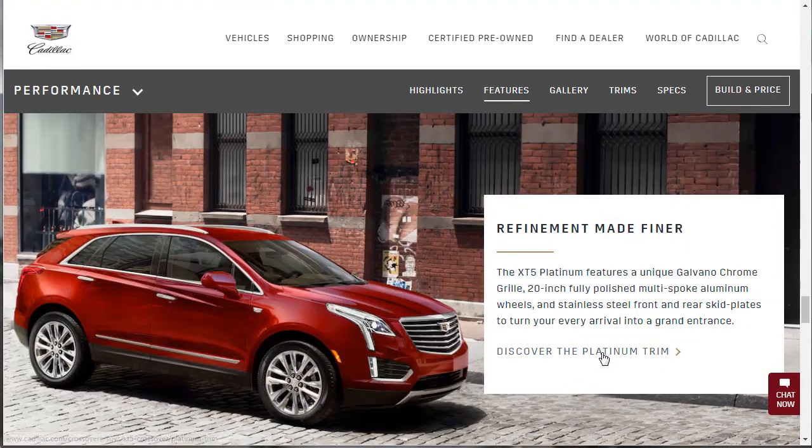So real quick, let's just jump over to Discover the Platinum. So this is what we're going to do. We're going to do that, Discover the Platinum, and then we're going to go look at specs, because we've already looked at the trims. But maybe we'll go through the gallery real fast. We'll go in order. I want to skip around, but we'll go in order. We'll look at the gallery real fast. Trims will be super fast. This will be super fast too, looking at the specs. And then we're going to go to build and price.